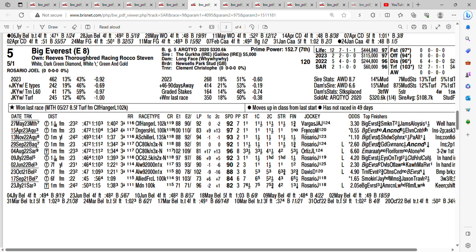He's going to have some competition in this one. He's not getting the lead all to himself. He's going to have to earn it. Getting 5-1 on the 5 horse, Big Everest. I'll use Big Everest on my tickets.